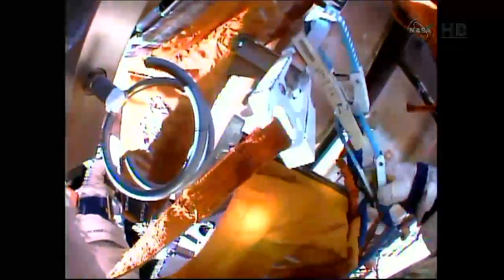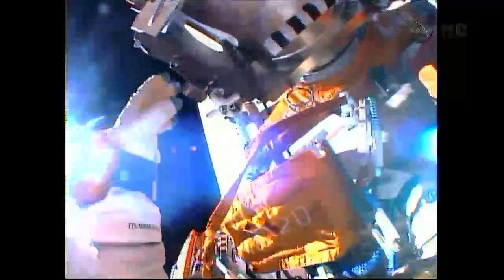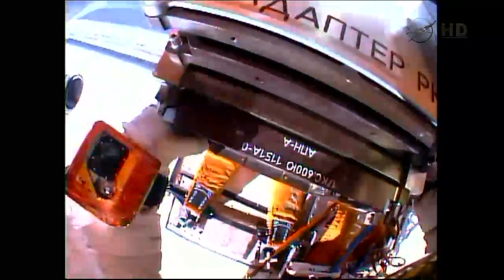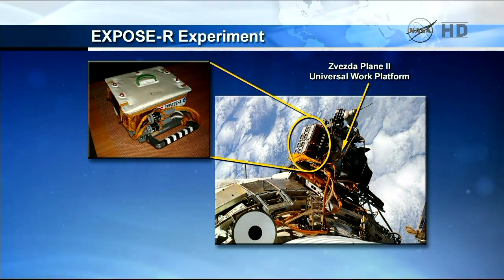The crew is now making its way onto the structure of the Zvezda service module, tethering themselves as they move along for the second task, which will be the transfer and installation of a science package called Expose R that carries a variety of material science samples. Expose R will be installed on the universal work platform on the plane of the Zvezda service module and will be hooked up to a series of electrical connectors to gather measurements on the effect of the microgravity environment on those science samples.